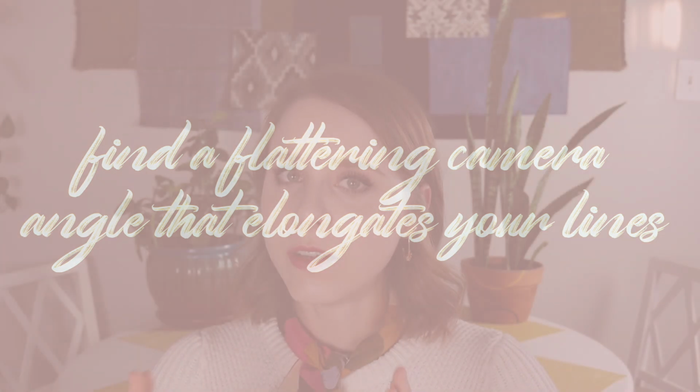And of course, I'm not advocating for you to put the camera you're filming with on the floor or anything and just look up at you, because then your face will get lost and it will just be really odd and it will look unprofessional. So don't film that way.